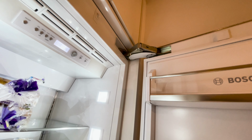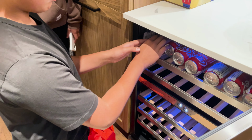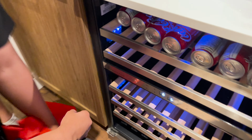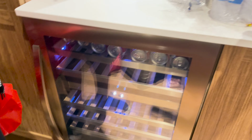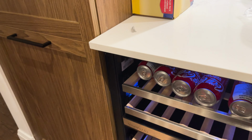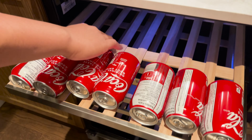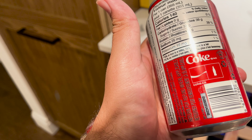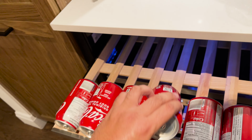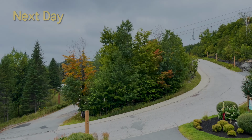And look at this beautiful hinge. Aman knows what he's doing here. That's the way to do it. And there's a lot of snacks here too. This is our wine collection right here. This is my wine collection. Whoa. This is aged 2024.